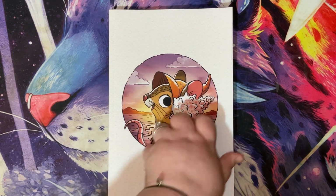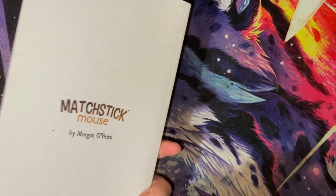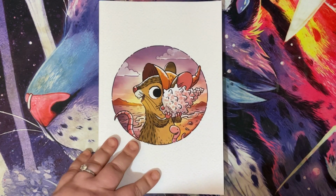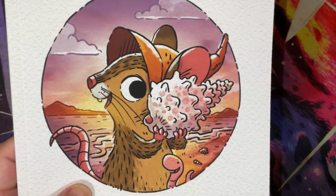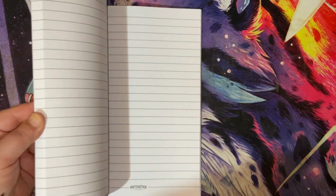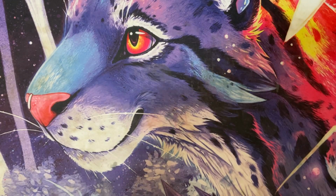So again, just a bog standard notebook. I love notebooks. They come in very handy just to fill things in, and I love to support Morgan O'Brien. I might get a cute little Matchstick Mouse notebook, so I could use this for YouTube video ideas. I'm sure I will find some use for it.